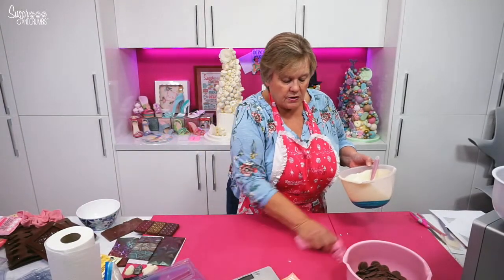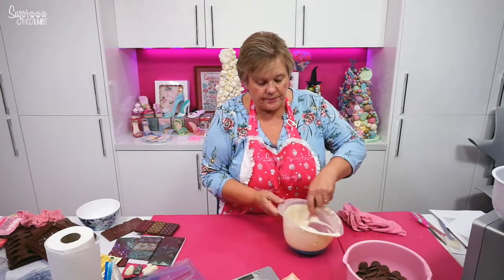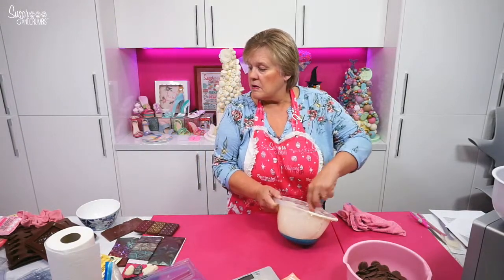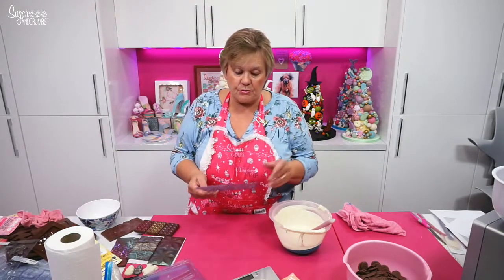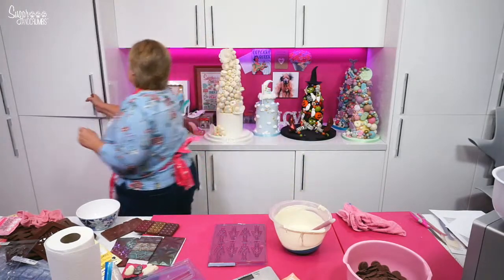Keep tidy as we go along. And then while I've got this white chocolate out, let's just do a couple of, I needed to do some skeletons. Now I've got these brilliant skeletons in. Now what I like to do as well is use a piping bag.